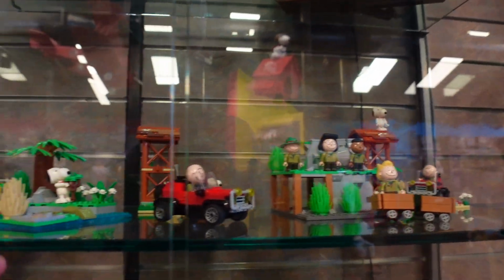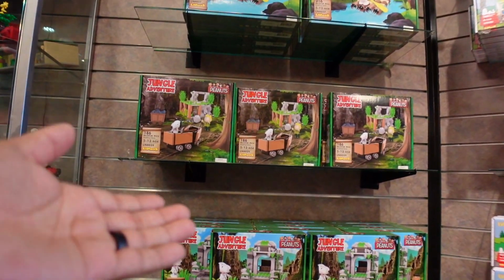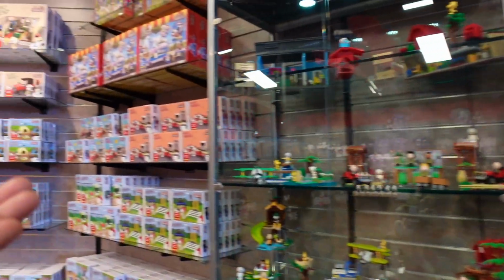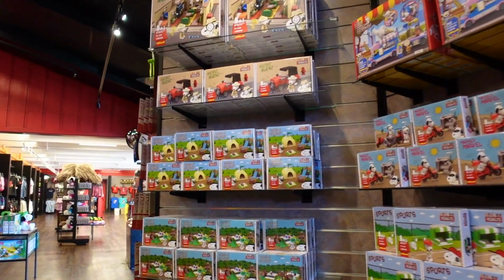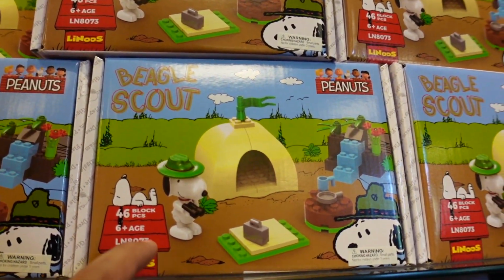So you guys do love the Snoopy brand. There you go. They have Jungle Adventures here. They have Everyday Fun. They even have sports. They have Beagle Scouts. There's a lot. So yeah, come on out here and check them out.